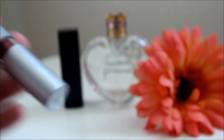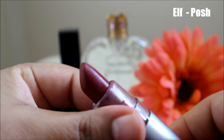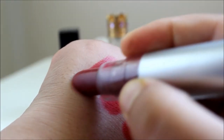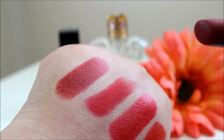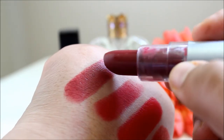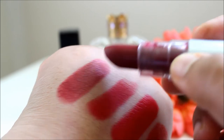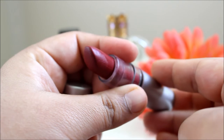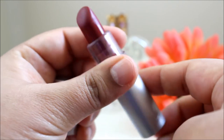My next favorite lipstick is Posh from e.l.f. The e.l.f. website offers it for around £1.50, and I love all the colors from this line. It's very pigmented and very moisturizing. It glides on very easily and the formula is very creamy. It's very similar to Cherryful Cherry from e.l.f. with a warm undertone.